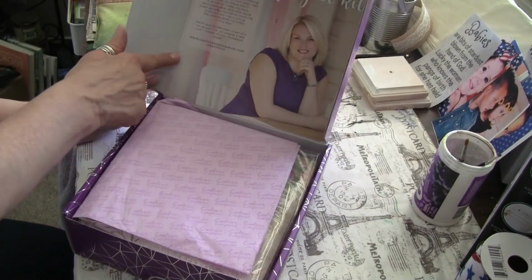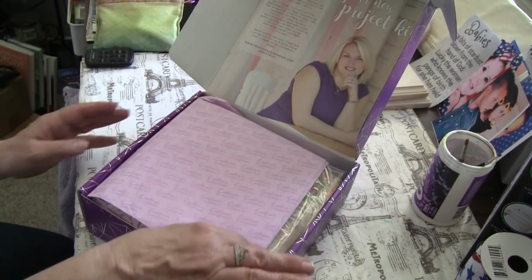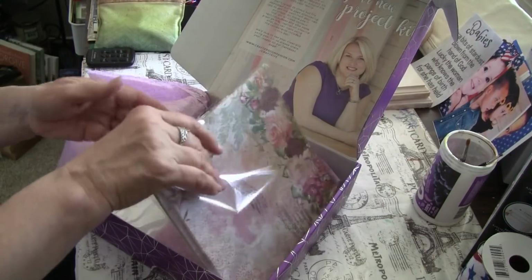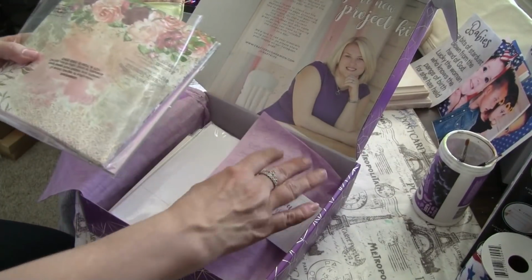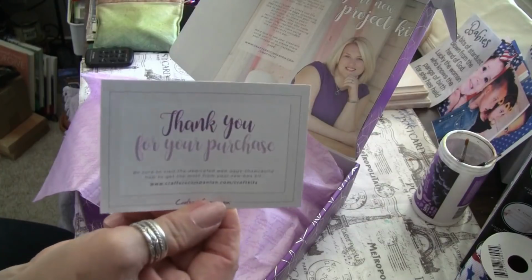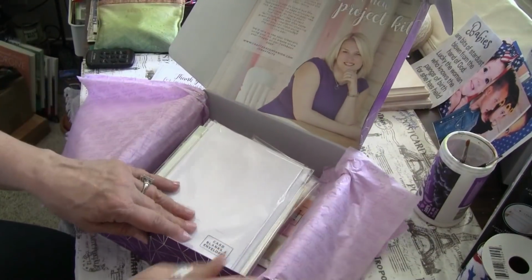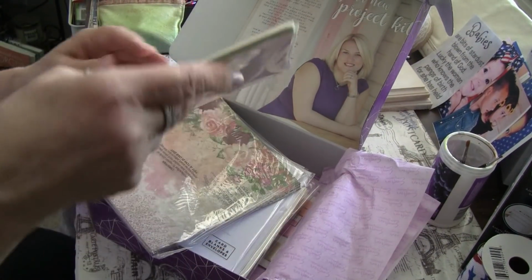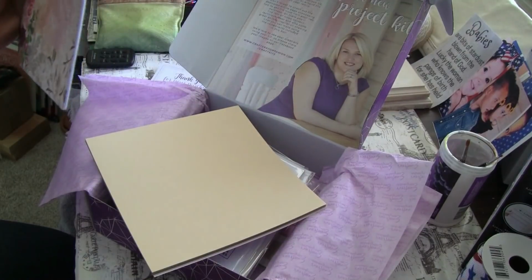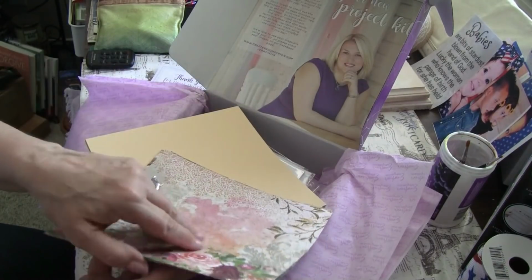So here is an introduction from Sarah, who's a sweetheart. She's from the UK, really sweet, like her. And it's so pretty. It's wrapped up in tissue paper. And there's a thank you card. And it comes with, let me get this on so I'm not making all this noise. That's one of the reasons I wanted to get this open, so you wouldn't have to listen to the packaging as much. But I want you to look at all these papers, okay?